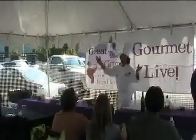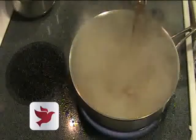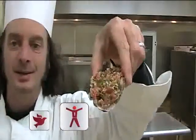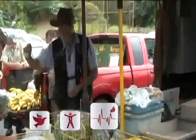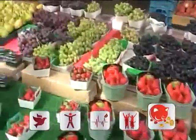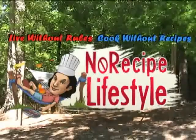My mission is empowering people to cook without recipes. They experience the freedom to cook what they want, how they want it, the confidence to take control and try new things, the health benefits of fresh, wholesome foods, and the family strengthening bonds of dinner time together, as well as the money they save by eating well. Live without rules, cook without recipes. It's a no recipe lifestyle.